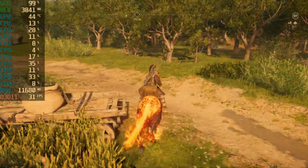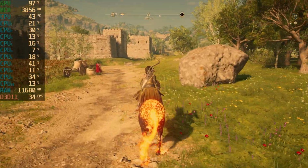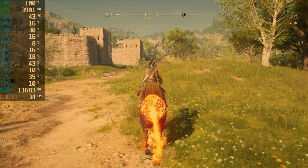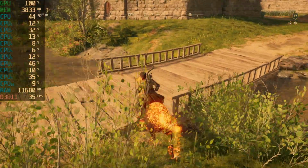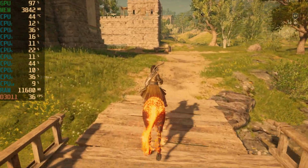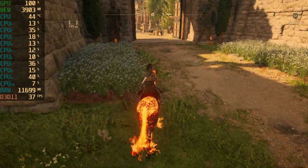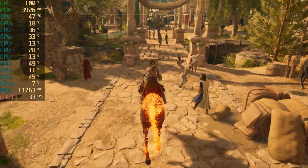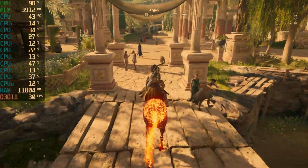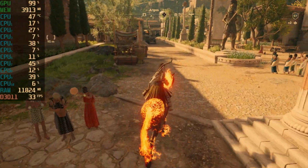But if you're someone like me that likes a little bit of eye candy with your games too, I honestly think this is pretty decent. It's too bad this doesn't have native FSR. If it did, that would make a huge difference. You could turn on the FSR quality setting on this, and that would probably get us up to like 45 FPS, I bet. And it's worth noting, this is running off of a hard drive too.